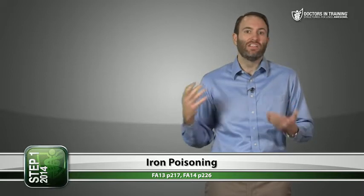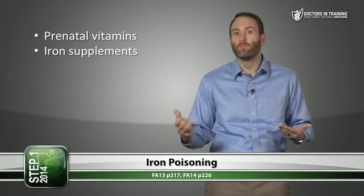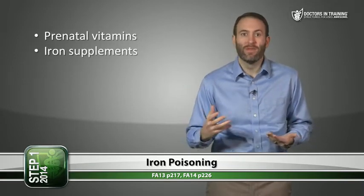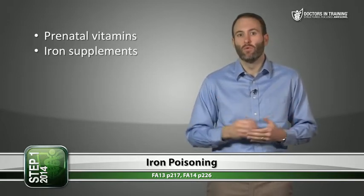So iron poisoning used to be one of the leading causes of fatality from toxicologic agents in children about maybe 20 years ago, maybe further. Now the most common scenario was that children would get into mom's purse or the medicine cabinet and take prenatal vitamins or iron supplements that maybe someone in the family had received for anemia. But now we have much better packaging of iron-containing pills, so that doesn't happen much anymore.